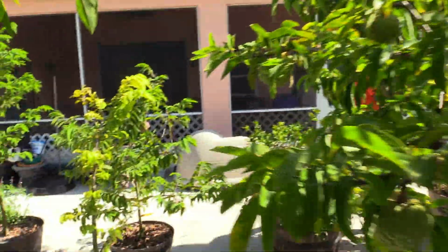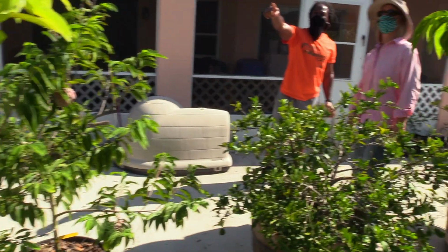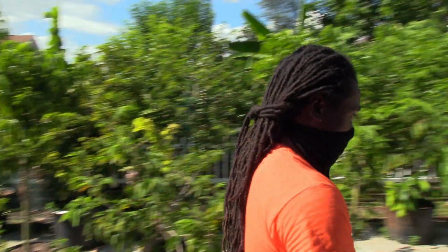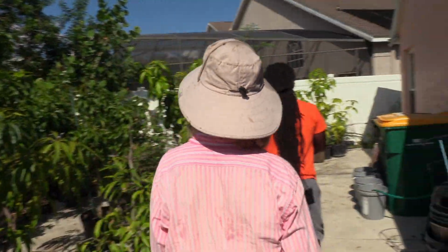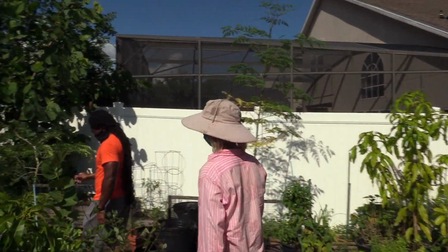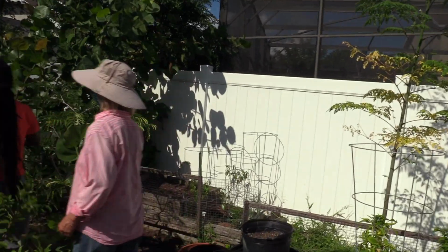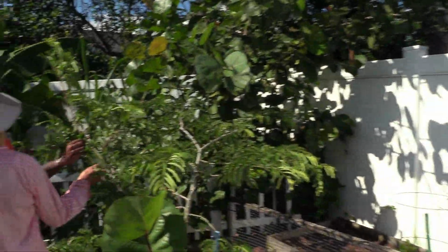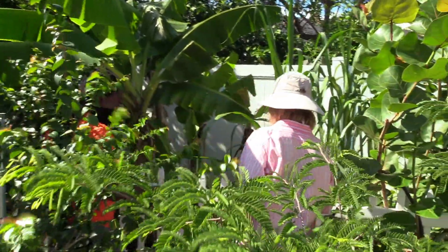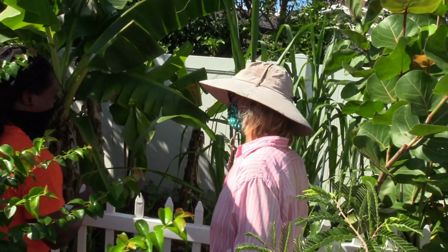So you grow a whole lot of fruit for your family. Yeah. And there's an avocado tree in between there too. You can look at that, just to see how it's so close to the soursop, and it's still doing pretty good. Having all these plants next to each other certainly helps with the cold too. Yes, it does. You got sugar cane here. Does that freeze back? No.